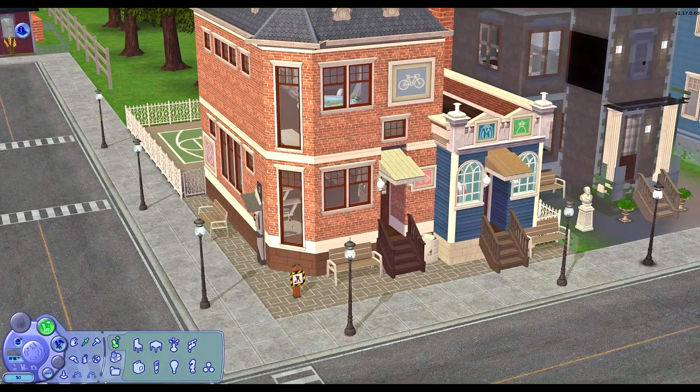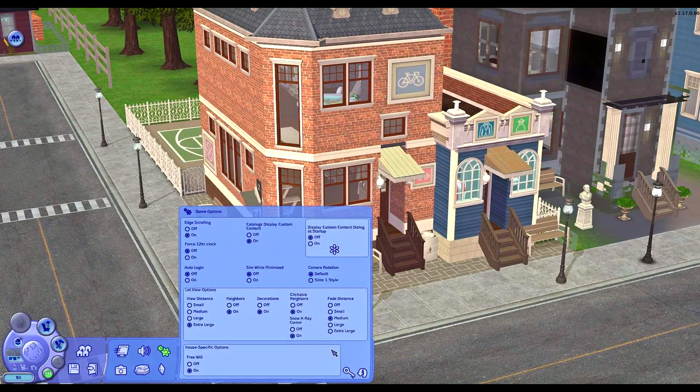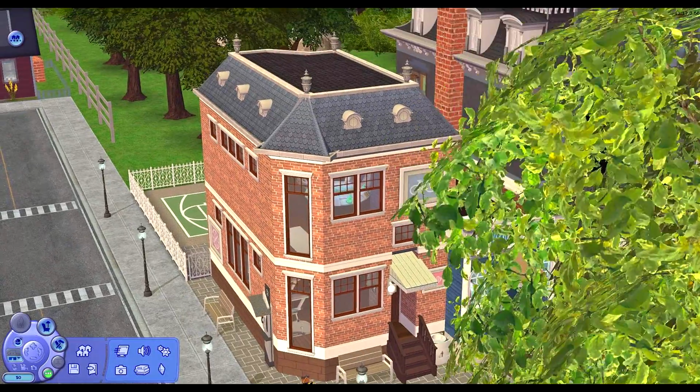So this is what I came up with, and let me make this extra large so we don't get the tree in our face right now.